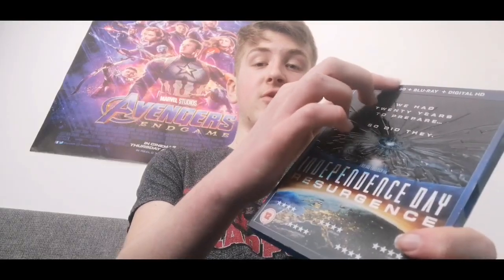Next up, another unpopular opinion, Independence Day Resurgence. I also enjoyed this film. Sure, the first one's a lot better, but this one's fun for what it is, and it has Jeff Goldblum being Jeff Goldblum again, so can't really argue. I got this in Poundland. This is such a nice edition, really nice embossing and debossing up there, and some holofoil on the title, and there's this border as well. So yeah, Independence Day Resurgence, actually a great film.